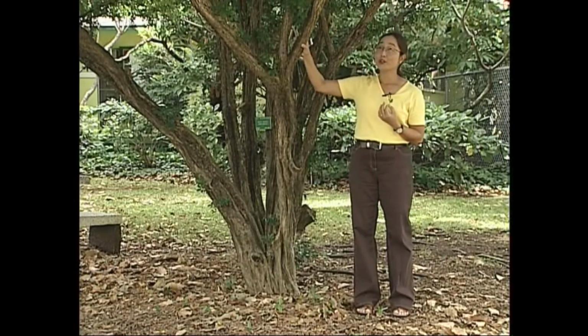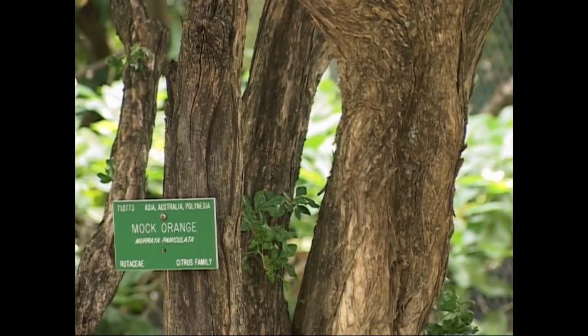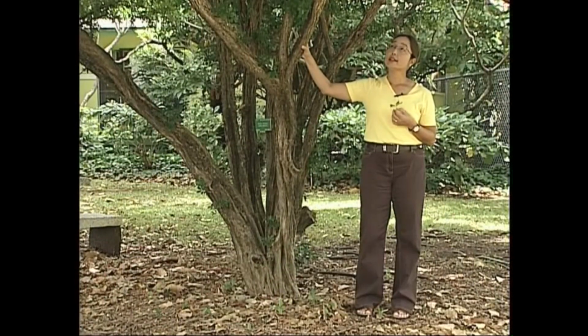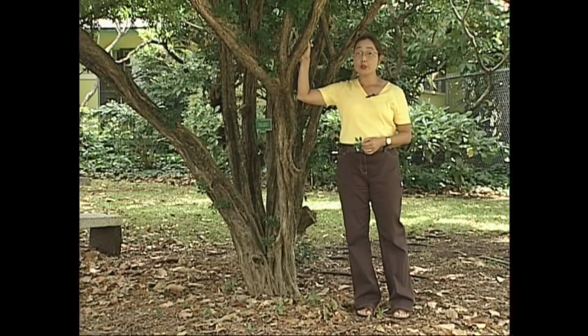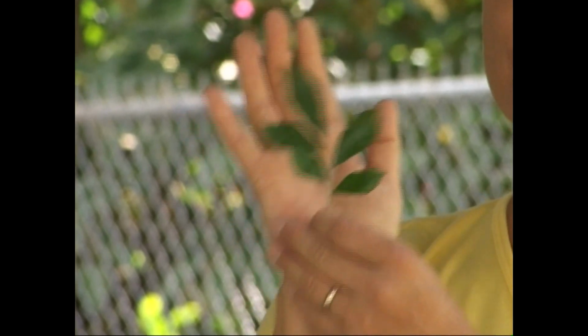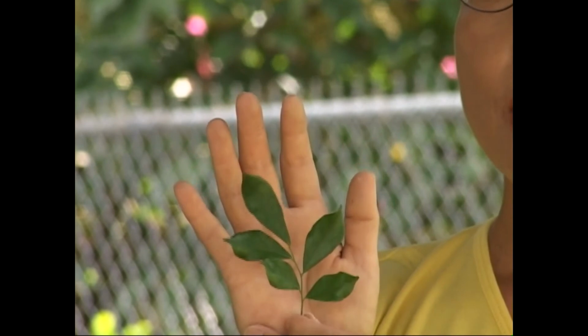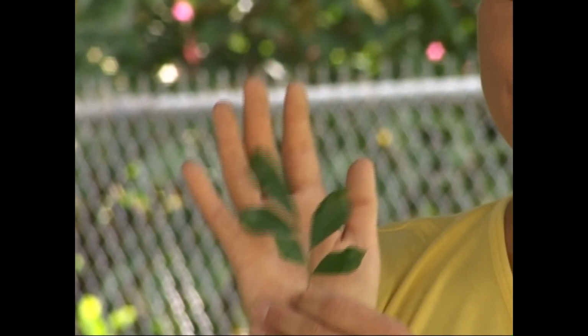So this, you might be amazed to hear, is mock orange, what we in Hawaii call mock orange. You will recall, and in the future we're going to talk about this, that you can have many different plants with the same common name. But this plant has only one scientific name, which is Murraya paniculata. Now here we have a leaflet, so leaflets of a leaf. This is an entire leaf of this plant, mock orange. And how can you tell that this is a compound leaf, a pinnately compound leaf?